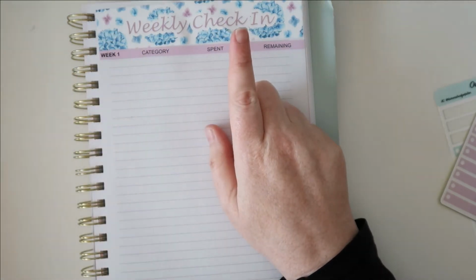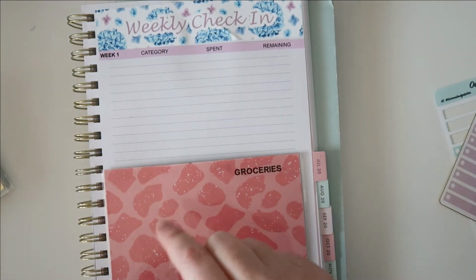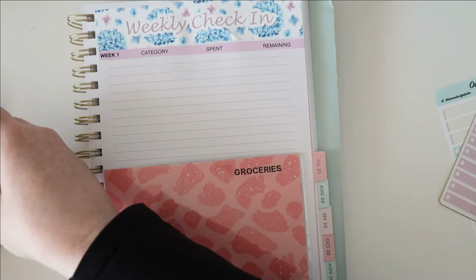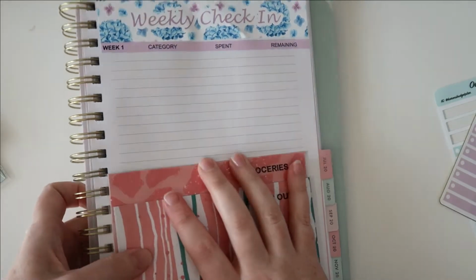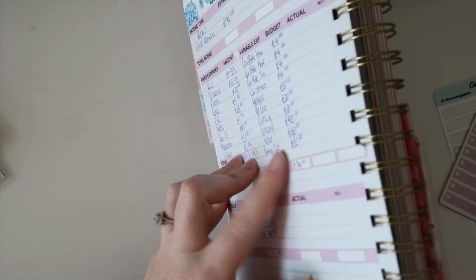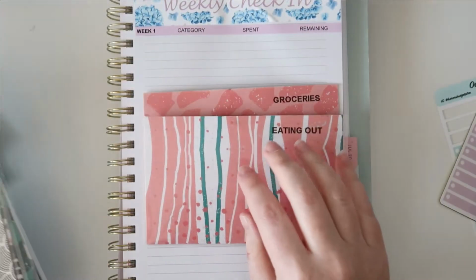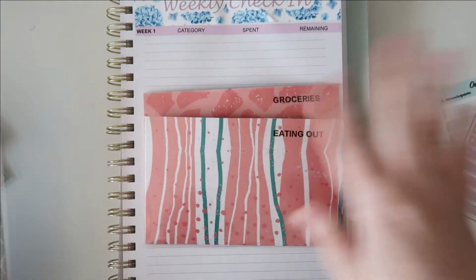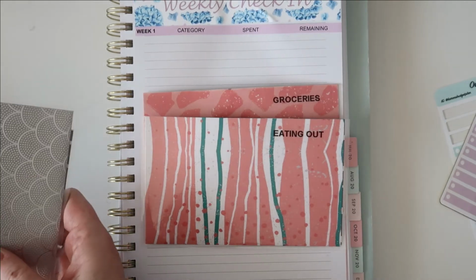So how we're going to do it this month is again checking in the groceries. We're going to check the dining. Now you will see with the dining that I've spent more than, no I didn't, because I have budgeted €80. Okay, yeah, we're good. Now I haven't put the full €80 in there, is the only thing. So in next week's cash envelope stuffing, I will put the remainder of what is left in there.